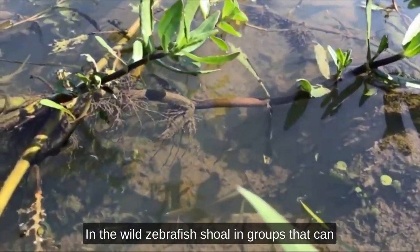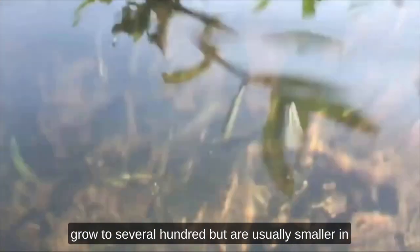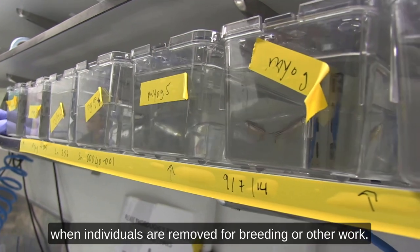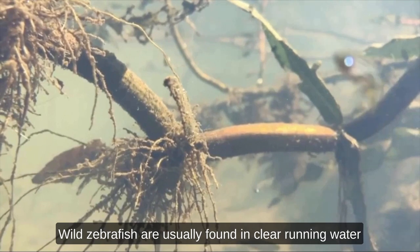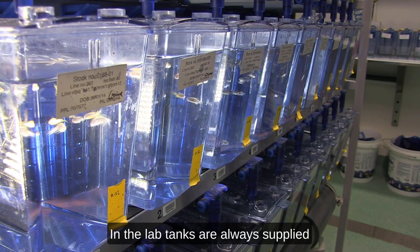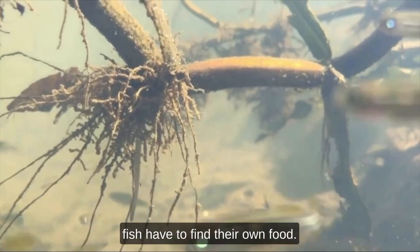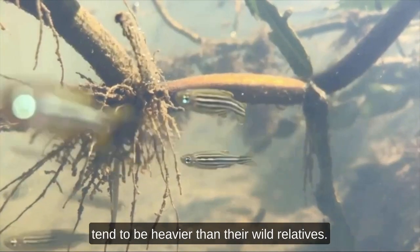In the wild, zebrafish shoal, in groups that can grow to several hundred, but are usually smaller. In captivity, zebrafish are almost always kept in groups, except when individuals are removed for breeding or other work. Wild zebrafish are usually found in clear running water, but they can occur in more murky, turbid conditions. In the lab, tanks are always supplied with clean, running, filtered water. While wild fish have to find their own food, zebrafish in the lab are fed daily and tend to be heavier than their wild relatives.